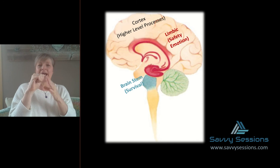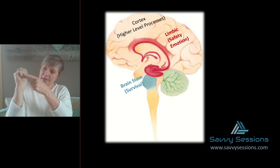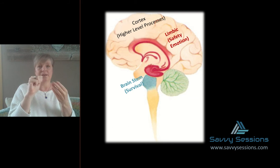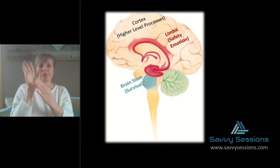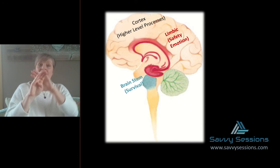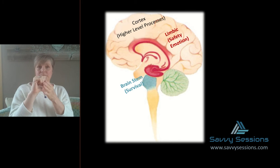And the prefrontal cortex has a special purpose in our brains. In our hand model, it's from the first knuckle down, and it is not only the seat of judgment, planning, and decision making, but it also integrates your brain function. So it keeps it all working together. The part that keeps us alive, the parts that keep us safe and motivated, and the part that keeps us smart. So the prefrontal cortex is responsible for integration of brain functioning.